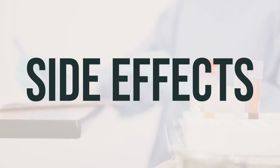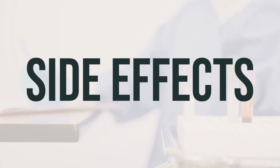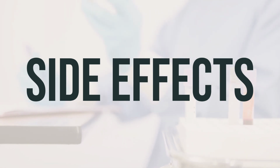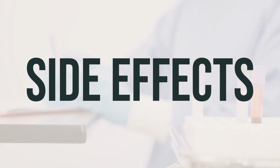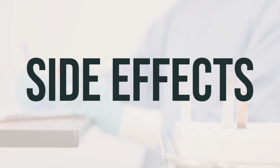It's important to note that this is not a complete list of possible side effects, so if you notice any other effects, be sure to contact your doctor or pharmacist. As always, if you have any concerns about the side effects of Fruit C-500, don't hesitate to reach out to your healthcare provider.